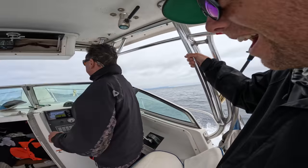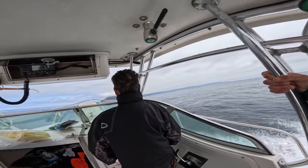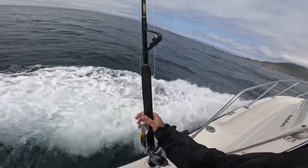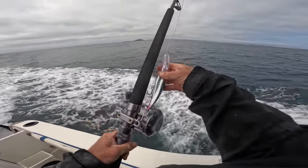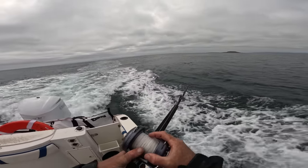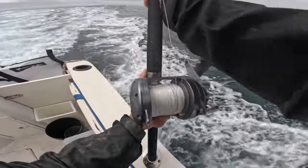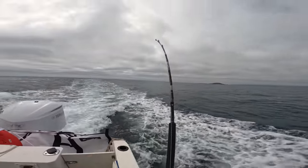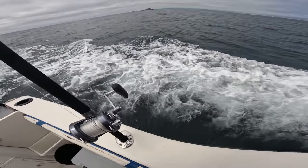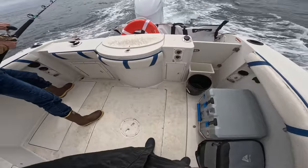Time to fish the Punta Banda, right? Or not Punta Banda, that's just Banda. Try to get some yellowtail. Time to start trolling. I don't normally put them that far back, geez. You don't need to, right? You don't have to put those that far back, not like the Madmacs.